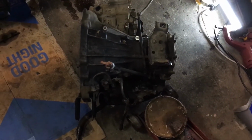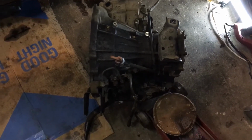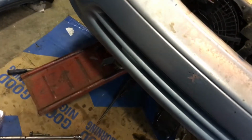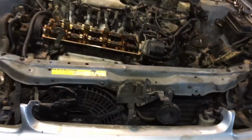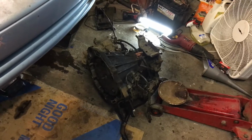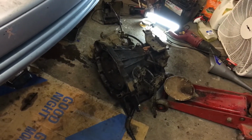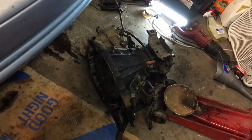So yeah, like I said, it wasn't really too hard. The only pain was trying to do it with this jack, and I have a crappy smaller jack holding the motor up. I'm going to be putting new seals in the differential of this one to ensure that it doesn't leak out and explode like my other trans. And hopefully this one's good.